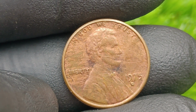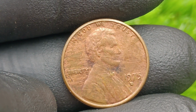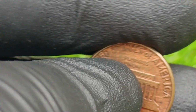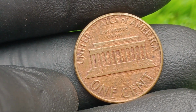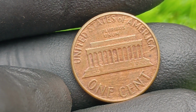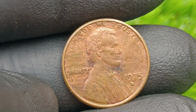Have you ever imagined that a tiny copper coin you might have walked past on the street or spent without a second thought could actually hold the power to change someone's life forever? Well, today, we are diving deep into the fascinating story of the 1975 D one cent USA coin that shockingly holds a value in the collector's world of a staggering $20 million.